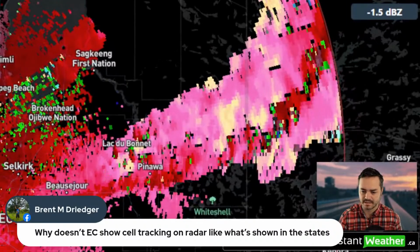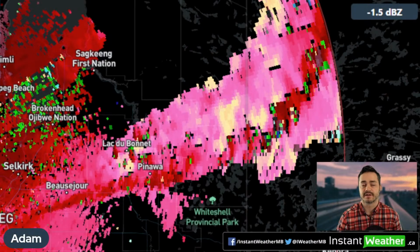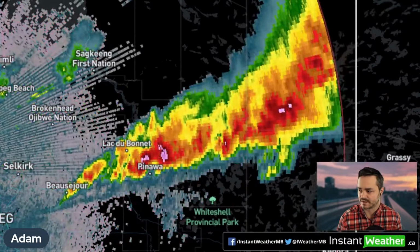Nathan says lots of lightning near Lac du Bonnet, according to the radar. Just to clarify, Nathan, radar doesn't actually detect lightning. The lightning strikes come from lightning detectors that are set up. That data is separate, but in certain apps they get combined together. This is actually called Instant Weather Pro, which we've been working on for quite a while, building it for the Northern Tornadoes Project out of Western University, and we're going to be launching it as a pro radar suite as part of our app.